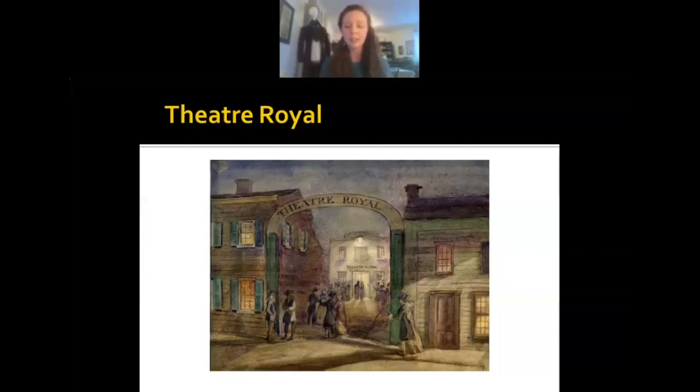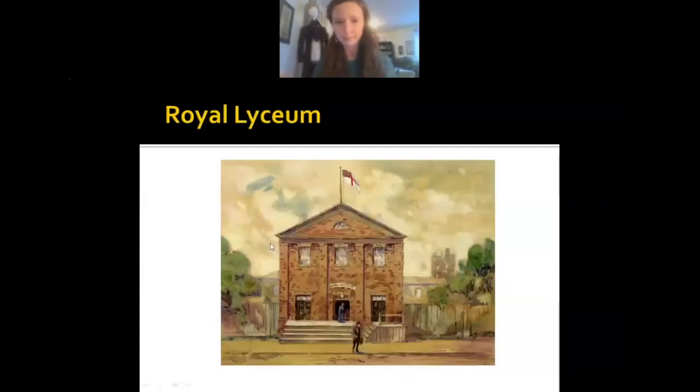because I started getting myself very confused with the Theatre Royale, and then the next theatre I'm going to talk about is the Royal Lyceum. So to keep the two apart was very confusing, but anyways, that's what I found about the Theatre Royale. So now we're going to talk about the Royal Lyceum. That's how I believe it's pronounced. If I'm mispronouncing it, I apologize.